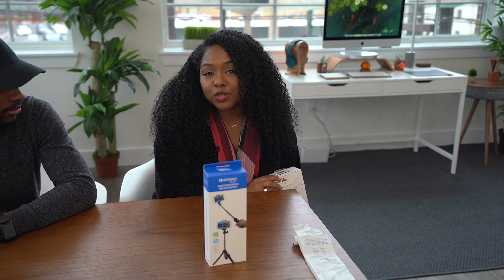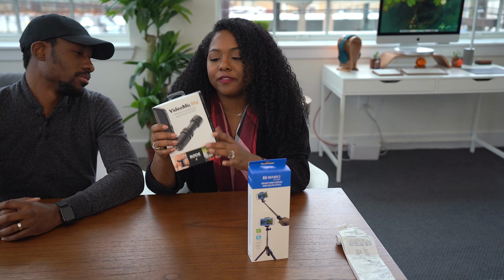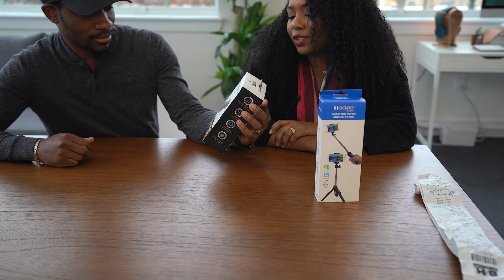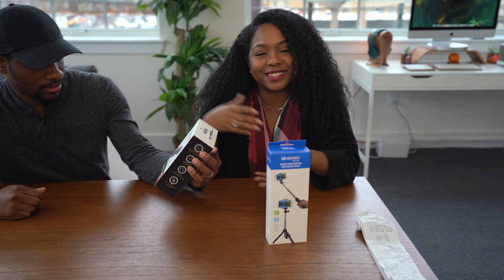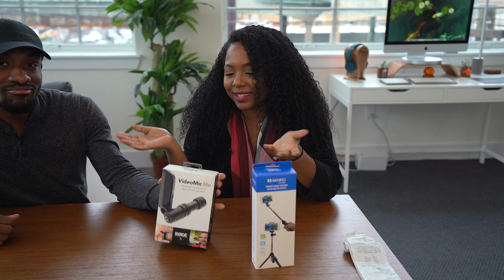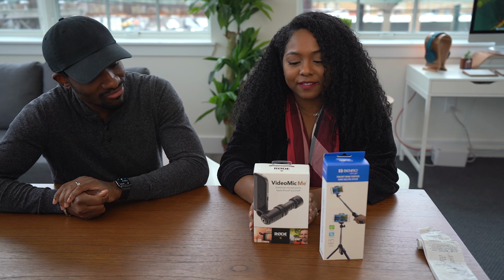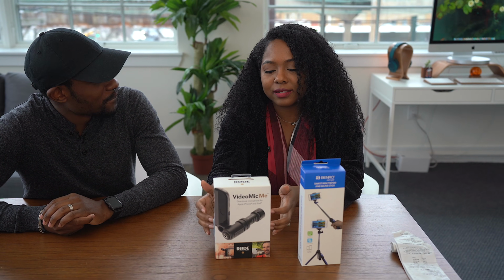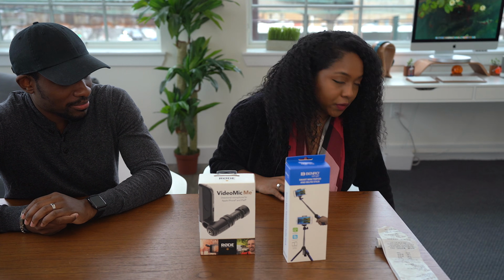And then to go with that, since you are capturing content with your phone, we got a shotgun mic that goes right into your phone. It's by Rode, and I know this because Jed has featured these before and talked about the good quality of them. It's a Rode VideoMic, but they had Lightning and 3.5 millimeter, and I feel like this would be more useful for more people.